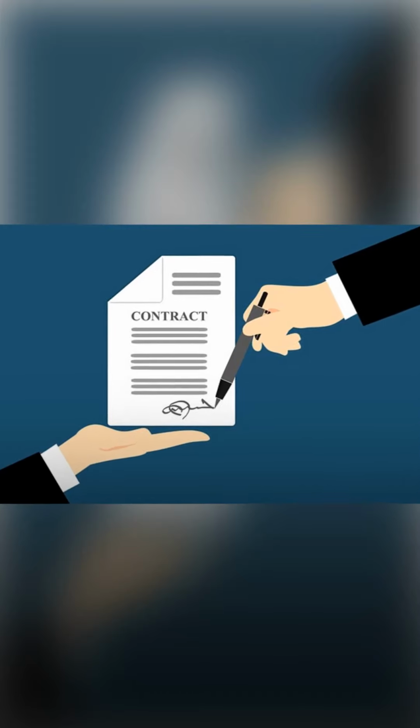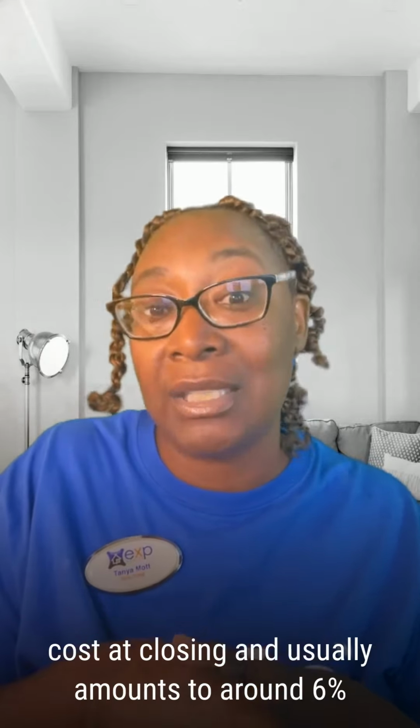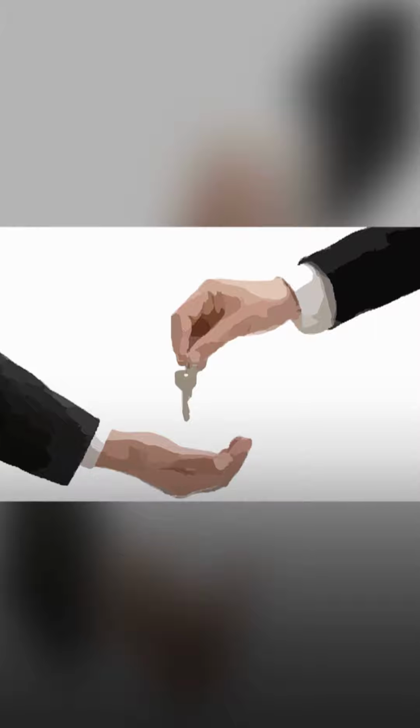The title company also offers title insurance, and what that does is it protects you, the buyer, against any future claims. The real estate agent's commission is an additional cost at closing, and it usually amounts to around 6% of the purchase price or less.